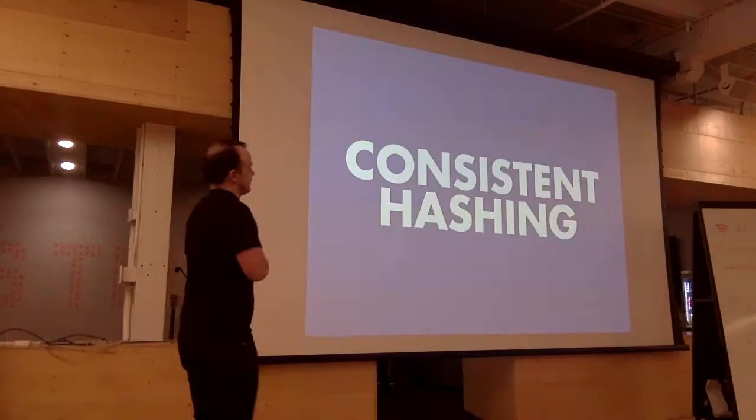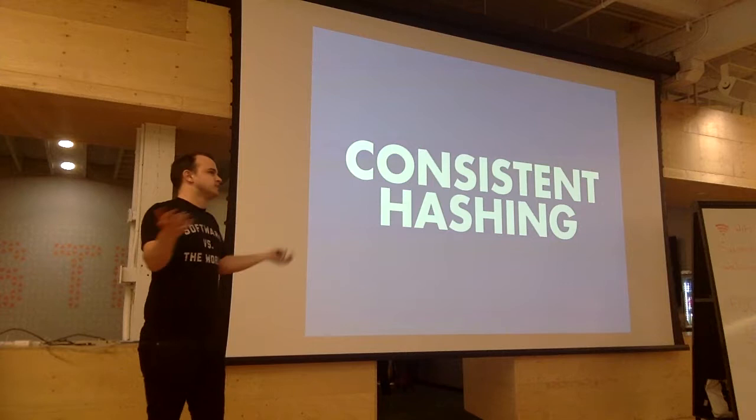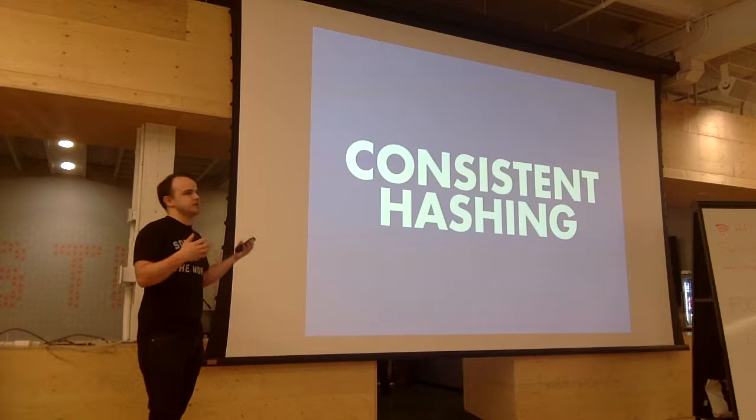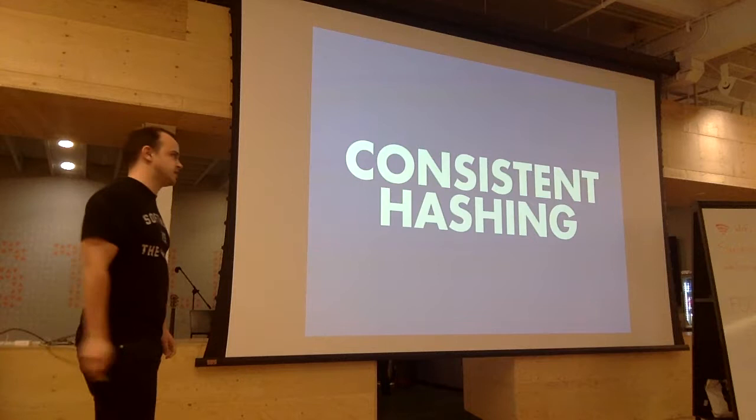So another thing that they do is data has to be available when any one of these nodes fails. Dynamo basically runs on a cluster of machines, right? So if any of those machines fails, you need to have replicated versions of the data that's on that node, or the data's gone forever and tears are crying. So what they use to replicate data is a technique called consistent hashing.